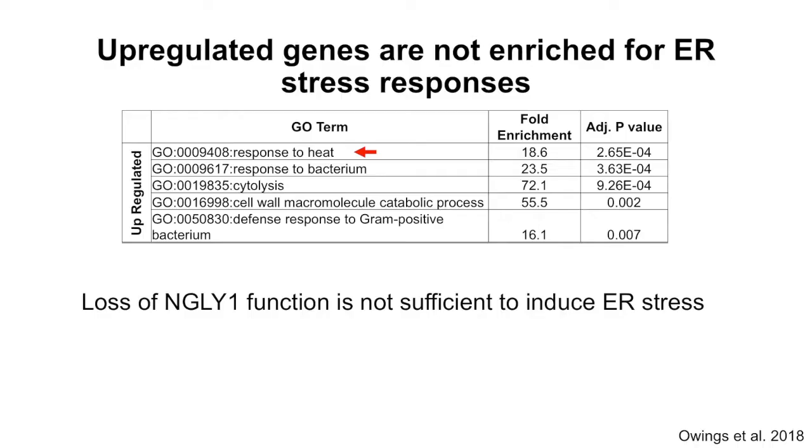And the first thing you do when you do this kind of analysis is do something called a GO analysis, which tells you a lot about the genes that are enriched, or what's in common with those genes. And so we did that for the upregulated genes, and what this showed us was that there was no evidence for ER stress in these flies. If there was ER stress, we'd see enrichment for ER stress response genes, and we saw none of that.